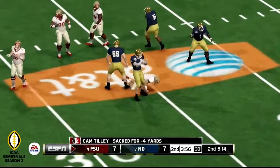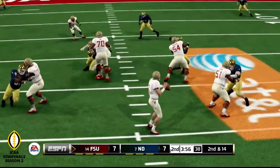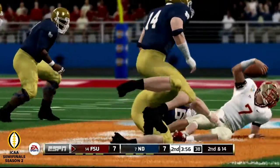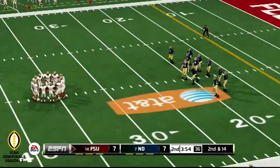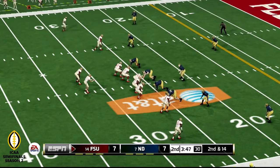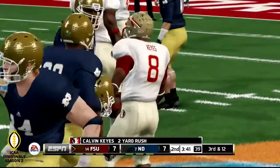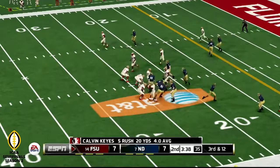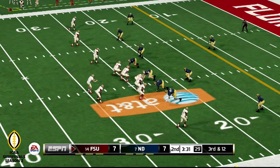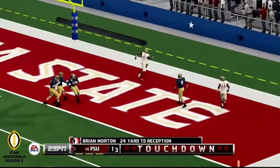Tries to get out of trouble, but he can't shake the defense. They come up to the line here. It's second down and 14 after the sack. And he makes it out to about the 24-yard line. Got his receiver. Touchdown.